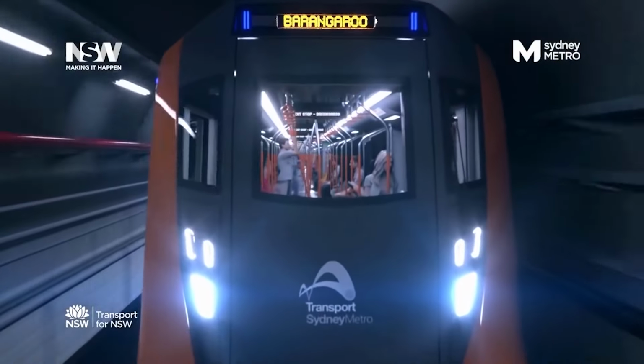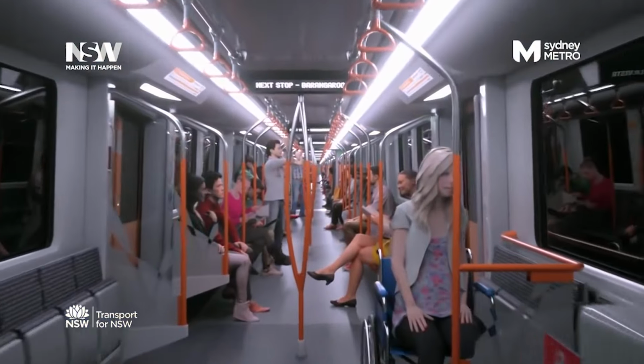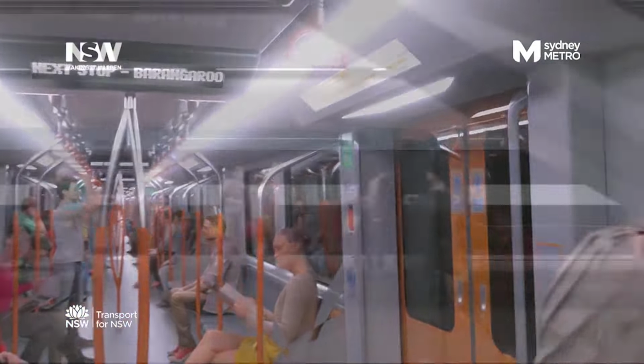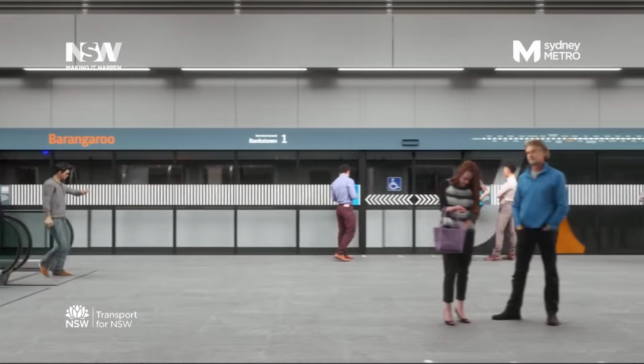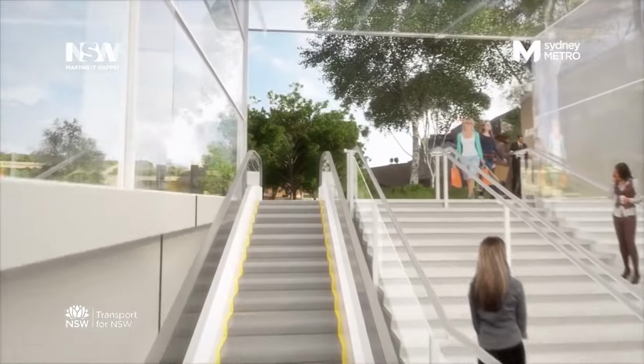But let me know what you think. Is the Sydney Metro the exact thing that the city needs to bring Sydney in line with other global cities around the world? Do you think it was too expensive or worth the price tag? Is it even going to affect you in your daily commute?